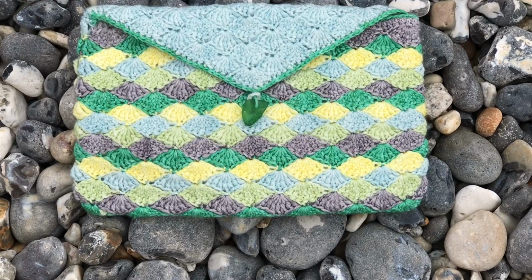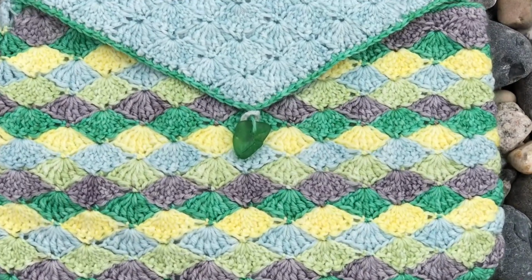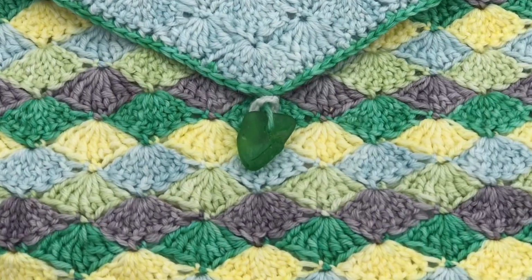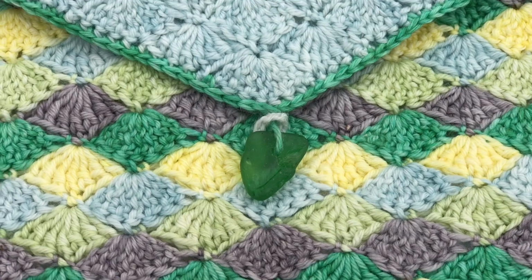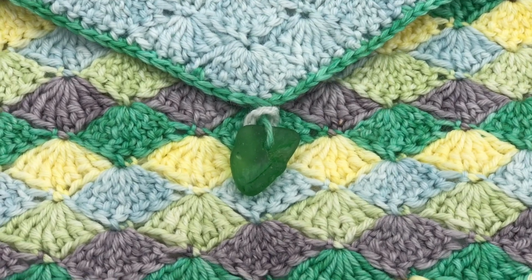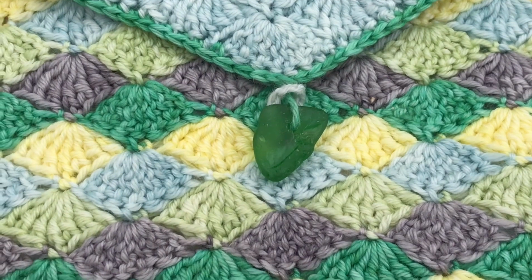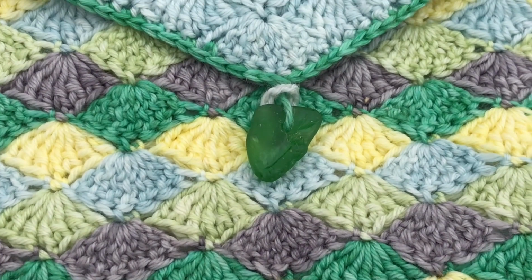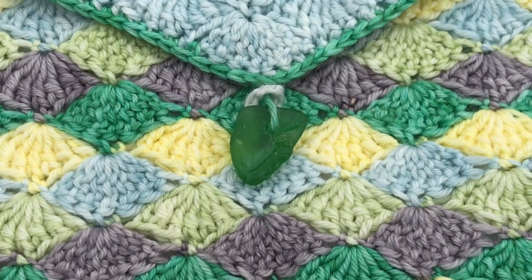And here's a seashells crochet clutch bag I designed and made. And I drilled a hole in the piece of sea glass to use it as the closure for the bag. It's so hard to drill into sea glass. The pieces often shatter. I've got the right equipment, but it's not that easy.